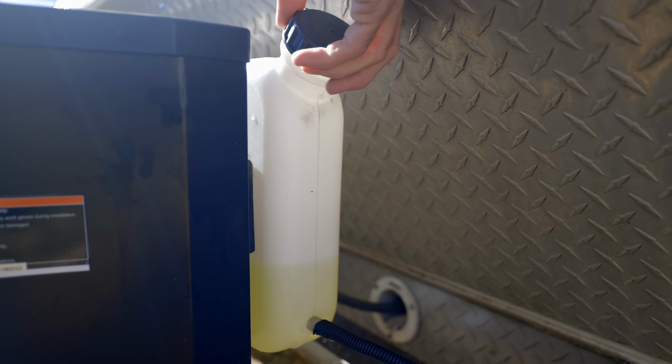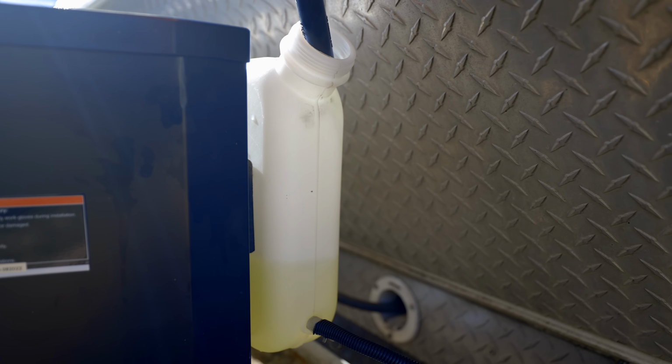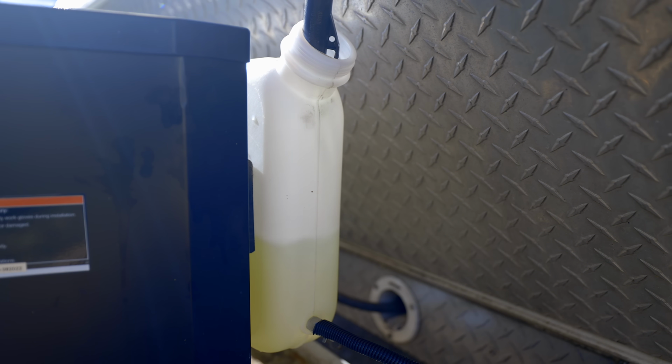And as far as fuel consumption goes, this uses more fuel, I think, than some of the smaller diesel and gasoline heaters that are out there because it is a larger unit and because this is an uninsulated trailer, so we were going through more fuel because of that.